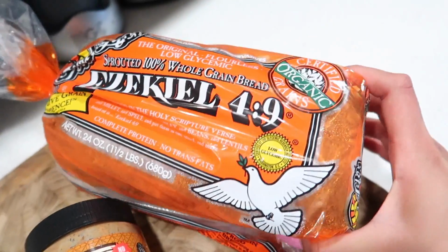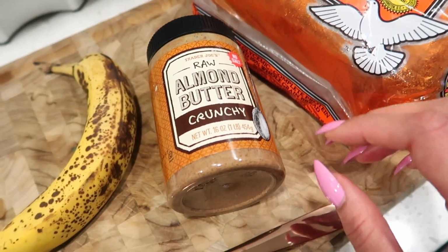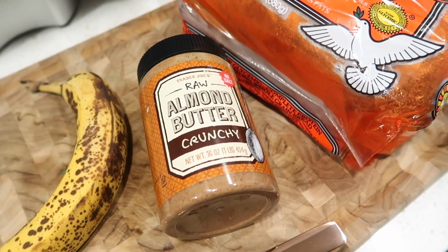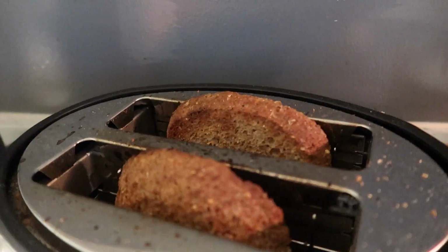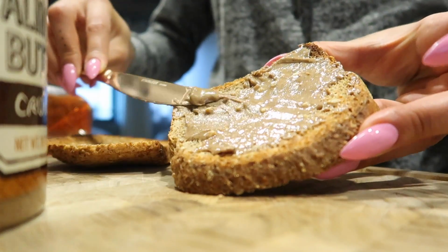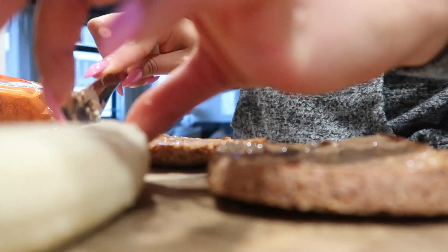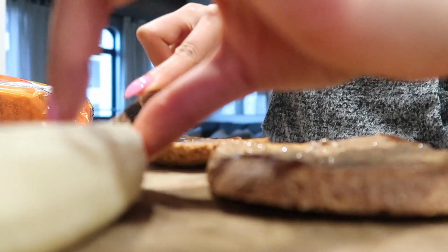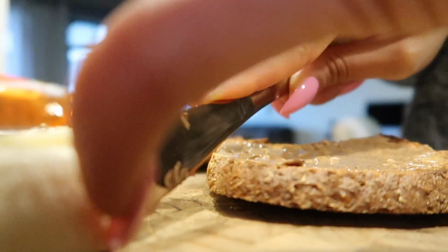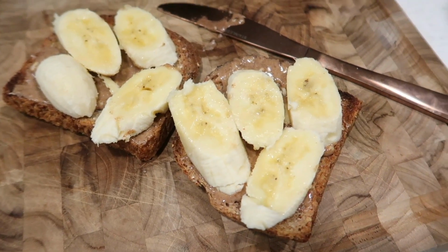So I'm toasting up some Ezekiel bread right now, and I'm just going to assemble my little toast. It's going to be so bomb. If you guys are looking for a happy medium between sweet and savory, this is definitely something that I would recommend you guys try out. Yes, you guys, this looks so bomb. I already know it's going to be so delicious.